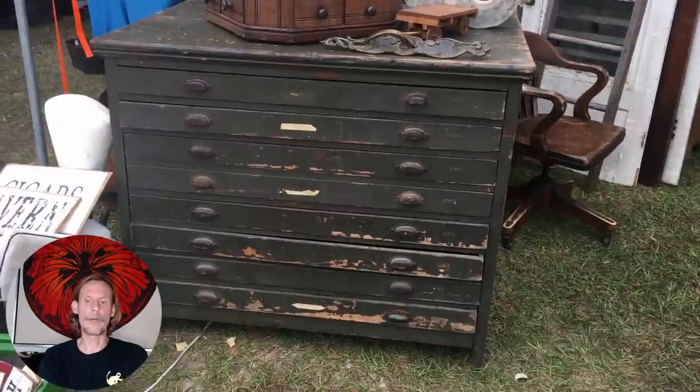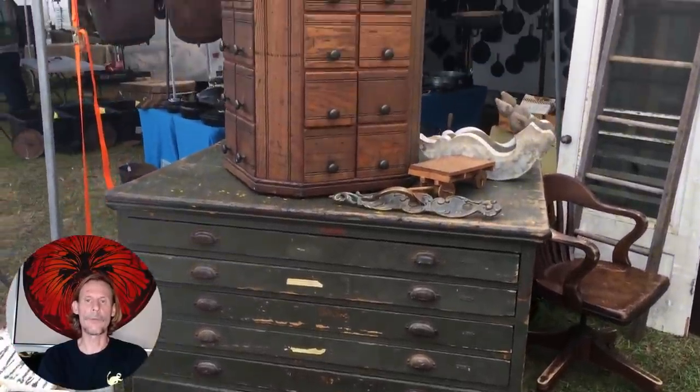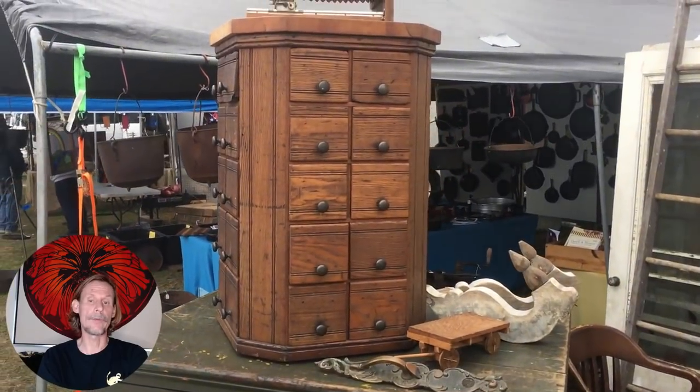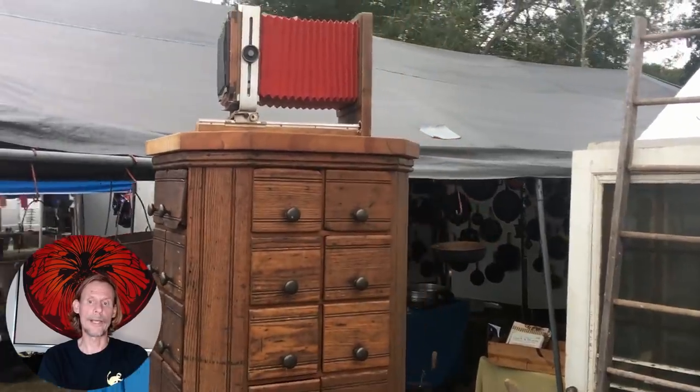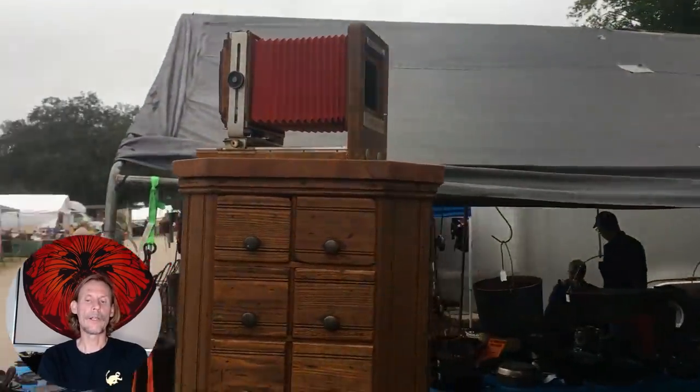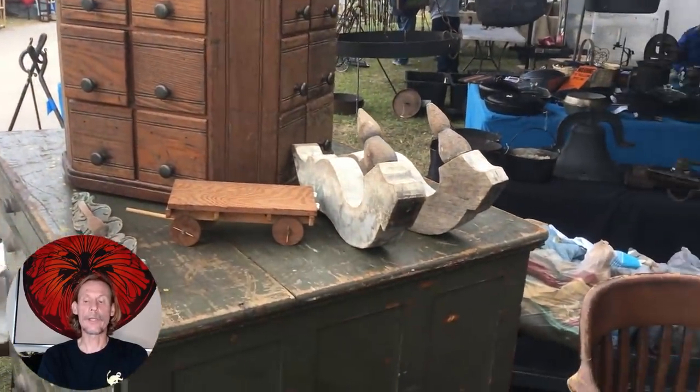I just sold a couple of metal ones. People love the old map drawers. People who collect prints and want to keep them organized and don't want to frame everything. Artists use them. I sold one to a gal who had a shell collection. Up here is a big large plate format camera from about 1900. This dealer gets really cool stuff.